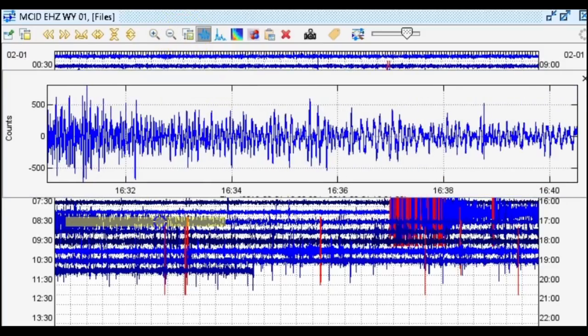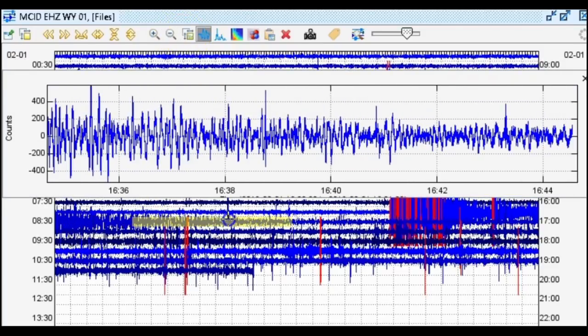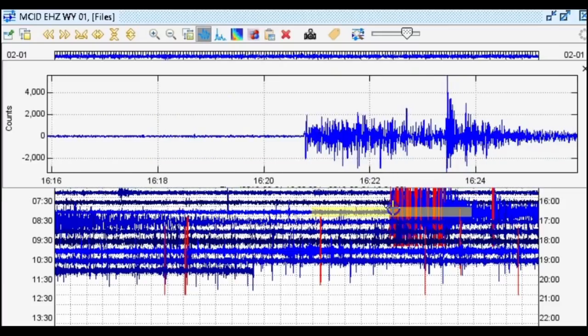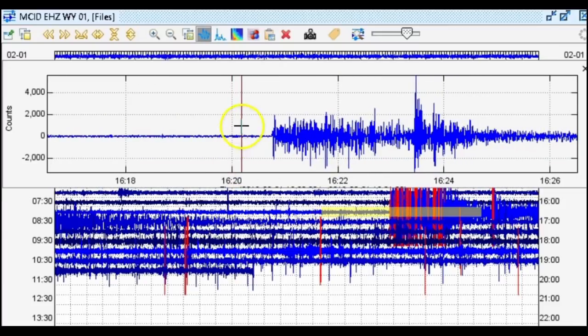Let's go down. There's the surface wave. It extends for a great amount of time and stops right about here. So let's say 1646 is when the surface wave stops. This started at about 1620. So if we said 1626, which would be all the way up here, that would be 20 minutes. But it started right about here, so let's just say about 25 minutes. This tele-seismic signature lasted for 25 minutes.